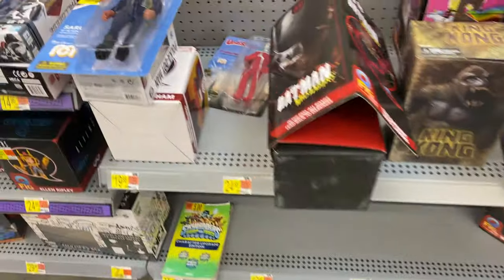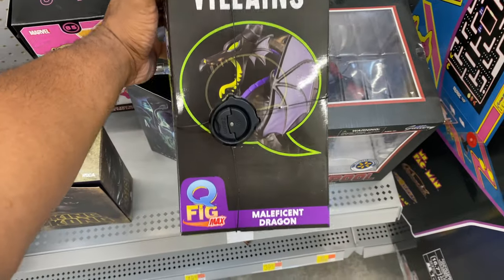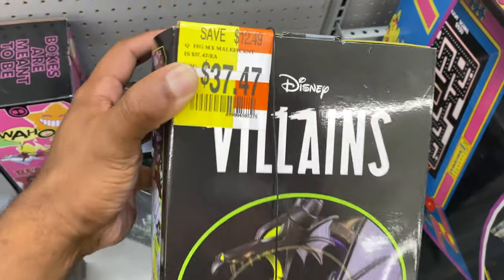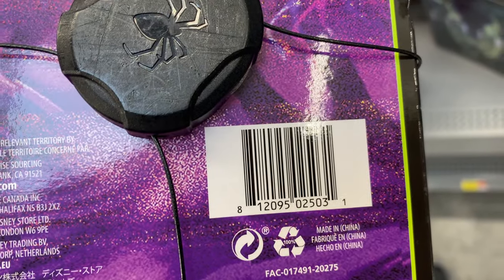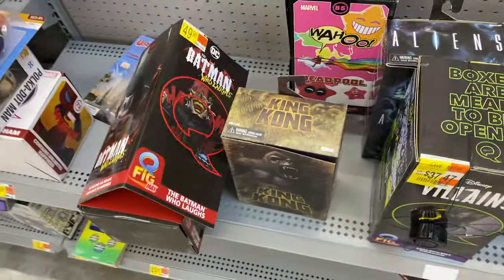I always check the collectible section, because I do find some hidden gems back here. I'm not going to show y'all everything back here, but I'll give y'all just a brief overview. Always check your collectible section, because some of these you can find for a lot of money. These right here are actually on sale for $37. They're actually selling for about $70 online.